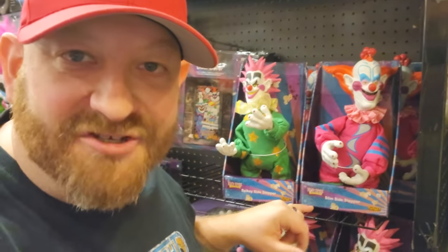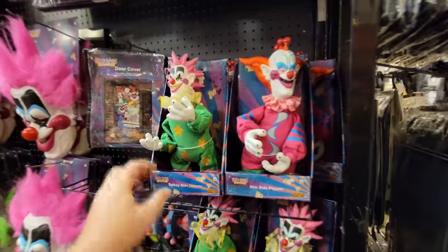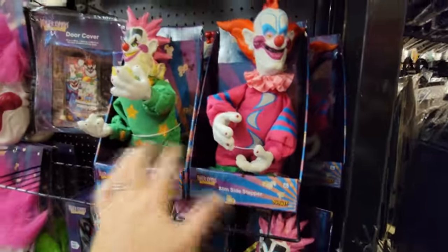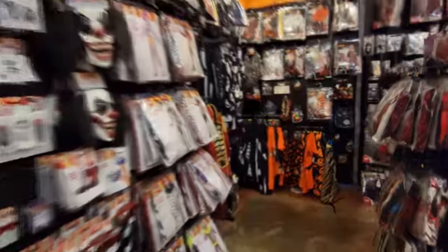I just wonder if they'll ever come out with spiky and slim animatronics like they have Shorty. It would be kind of unfair if they didn't let you complete your collection. They don't even have a Shorty sidestepper either. All right, let's keep moving.